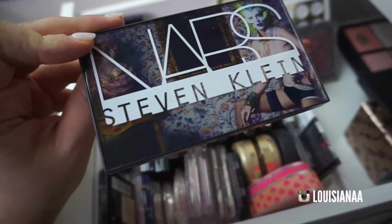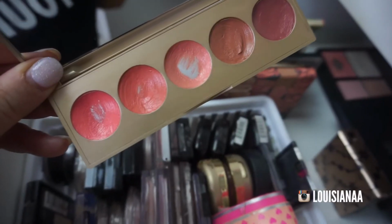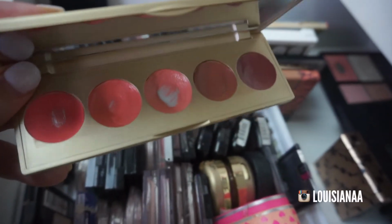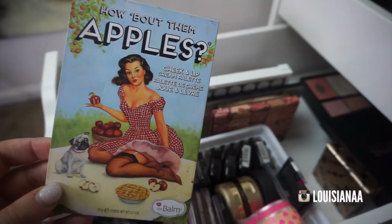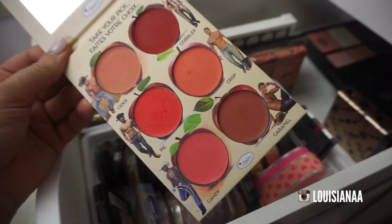I've got your NARS Steven Klein palette. This one's super pretty as well. I've got the Stila Convertible Colors. These are a cream. I don't tend to do creams much these days anymore. But yeah. And then the Balm. How about them apples? I love the name of the Balm products. And that is, again, cream colors.